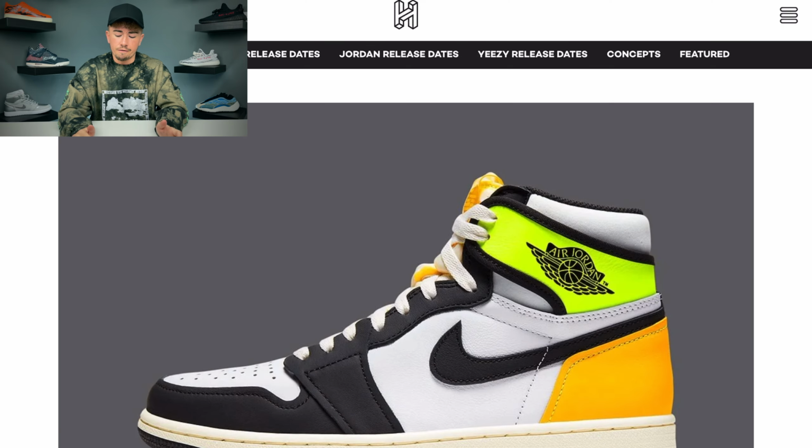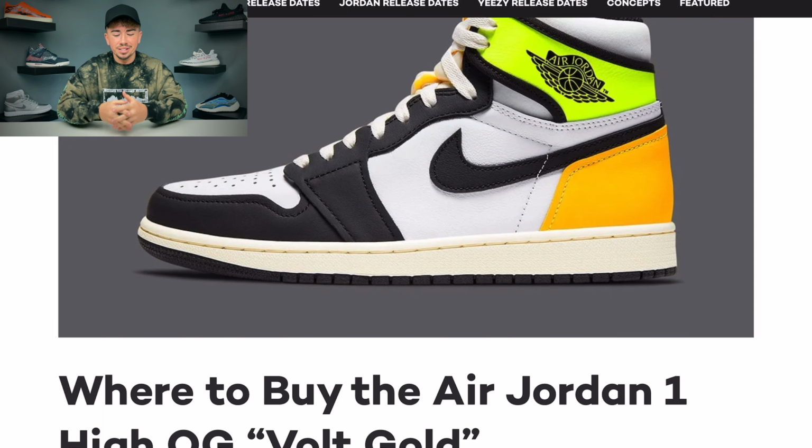Right, first up for today, we're gonna be talking about the Jordan 1 Vault Gold. Now this was supposed to release on January the 9th, which out in the US it still did. However, here in the UK it was delayed till the 16th, which is a little bit annoying. I was actually looking forward to this pair of Jordan 1s specifically because it's pretty different. I know a lot of the materials look pretty different, at least from a lot of these images.